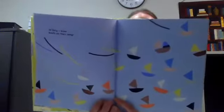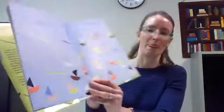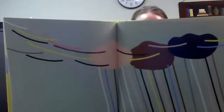In July, I blow boats on their way. Look at all those boats. In August, I bring rain clouds from the faraway seas. Ooh, August rain. In September, I let birds ride on my back toward the south.